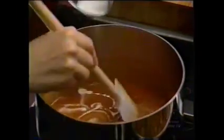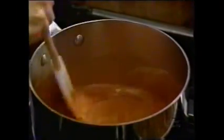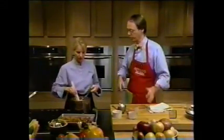Now, we tested adding more cream. A lot of cream soups have a ton of cream in them, and you can't taste anything else but the cream. It's really not there for flavor. It's there more for texture. Oh, it just adds such a nice mouthfeel to the soup.